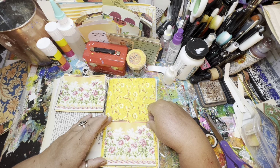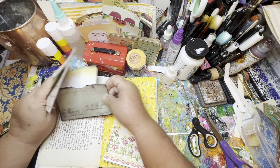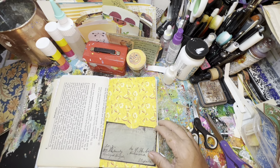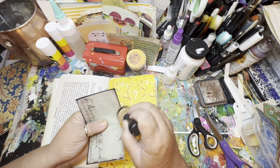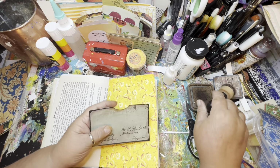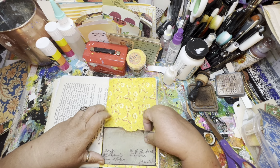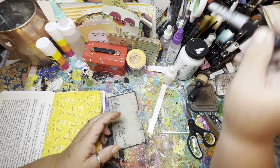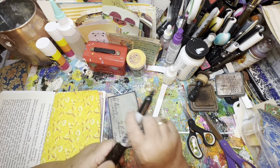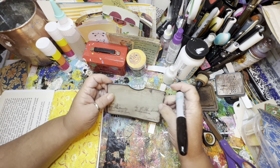That's nice. That's very nice, actually. Or postcard-ish thing. I'm voting for the postcard. I don't know why. But let's do it. Let's do it. Should I put a little black lip there? I think so. Oh, here. I'll use this fat one. Okay, I like that.